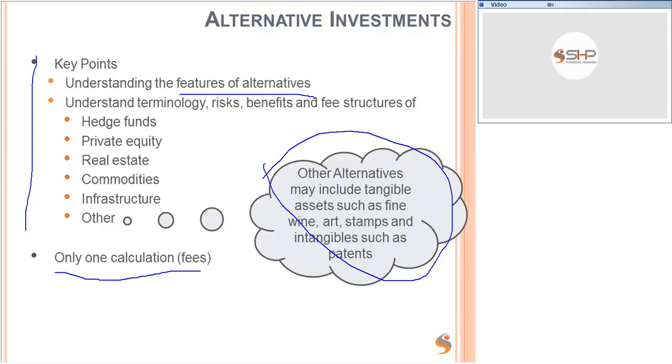For example, fine wine, art, stamps, and intangibles such as patents, which are not covered in the reading, but they're mentioned. Okay, the key ones you need to know about are the different types of hedge funds, and we have different categories of hedge funds, which are explained in the reading. Private equity, real estate. Okay, we can have direct and indirect investments in real estate, depending on if we buy shares in real estate companies or if we directly invest in buildings and land. Commodities, okay, so metals, for example, infrastructure projects, okay, so lots of useful, interesting information in this reading.